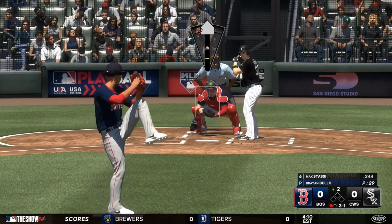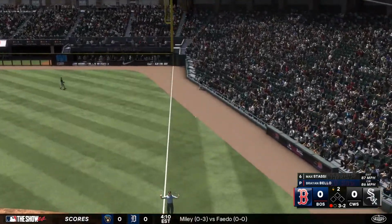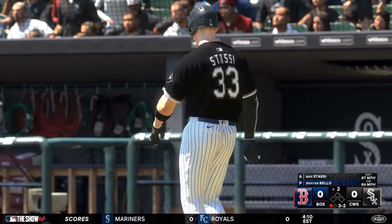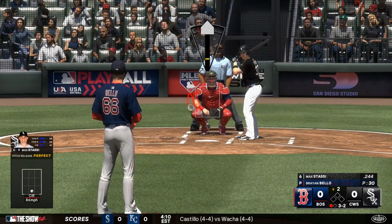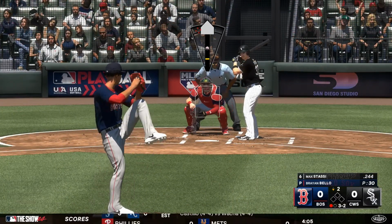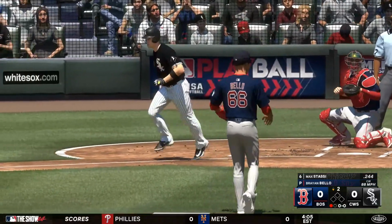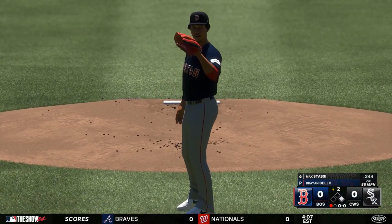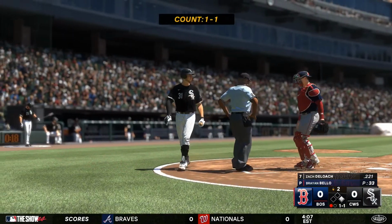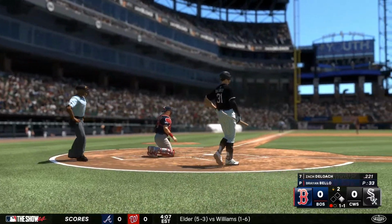The 3-1. Right side. And foul ball. Outside, and that is ball 4. Well, a great back and forth in that at bat. He had to lay off some really close pitches, and somehow Boogie found a way to keep the bat on his shoulder right there. I'll tell you right now, I couldn't have done it.